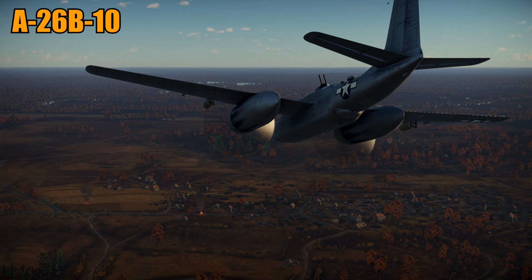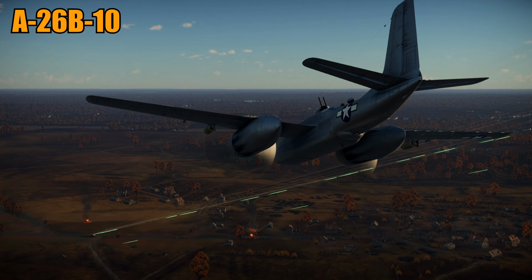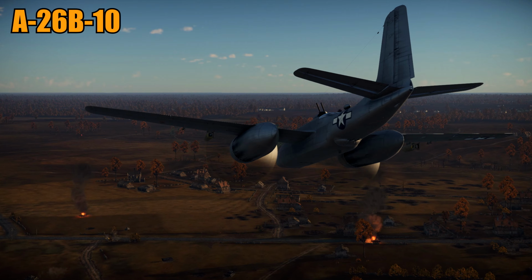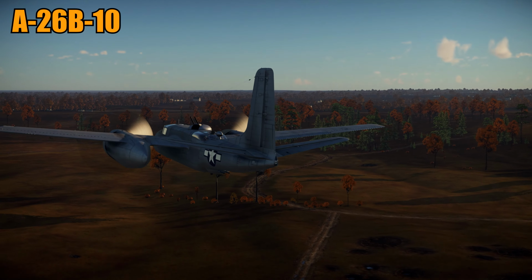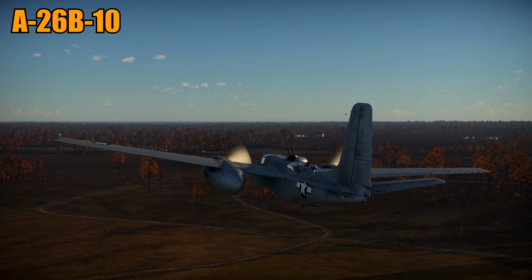What is special about the A-26 here is the option in armament. You can either go with one 37mm cannon and four 12.7mm heavy machine guns, or two 37mm cannons in the nose.